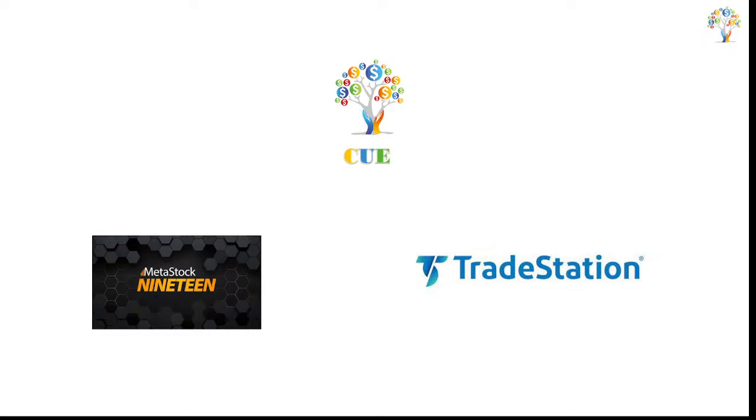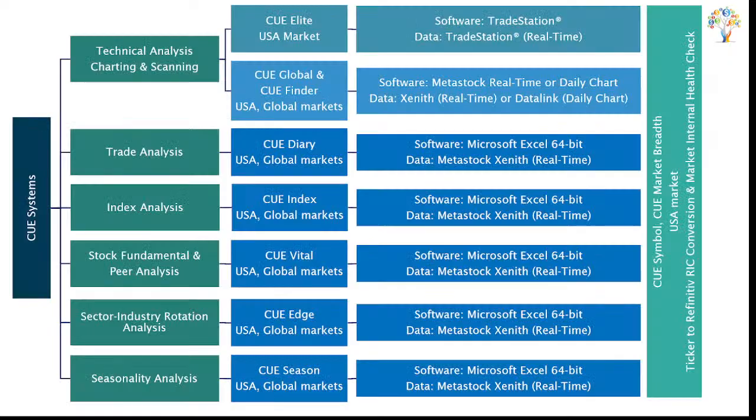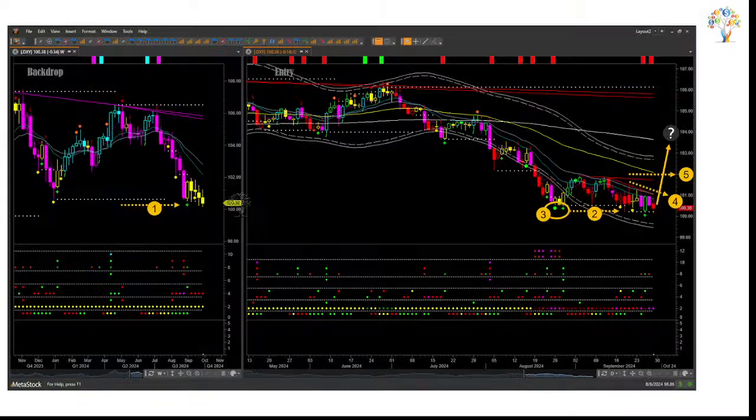Q runs on Metastock and registration platforms. It has multiple components. I'll use many of them in today's session too.